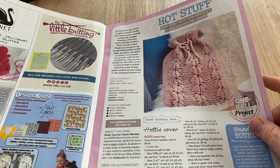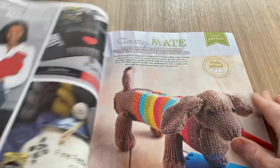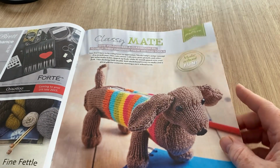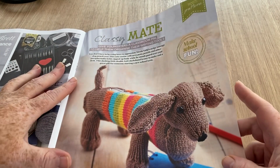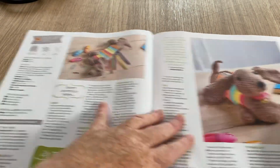So we've got the adverts and we've got this hot water bottle cover, which is quite nice. And the sausage dog. Classy mate. Give your youngsters a classroom pal to organise their writing tools. So he's got a zip along his back because he's a pencil case. That's kind of cute, isn't it? And there you can see all the pencils spilling out.